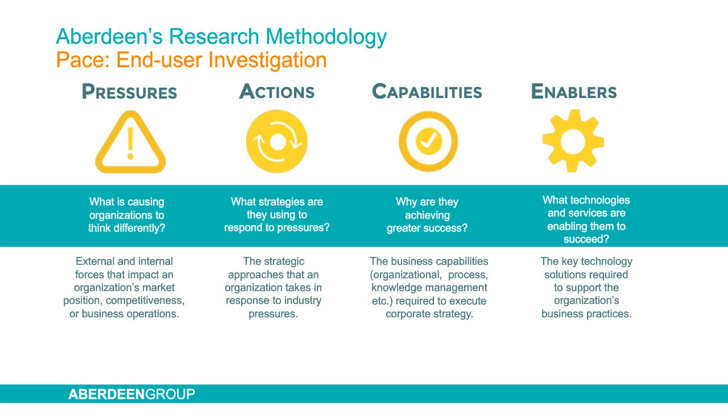We have groups dedicated to individual industries like manufacturing or retail. We have groups dedicated to individual functions like supply chain, human capital management, or financial management. And we have research practices dedicated to individual technologies like ERP, business analytics, security, among a variety of other things. The way in which we do our research is through online surveys that we supplement with end-user phone calls. We have a pretty broad community of organizations that consume our research and take our surveys, which helps us provide some real context to what's going on out in the market.